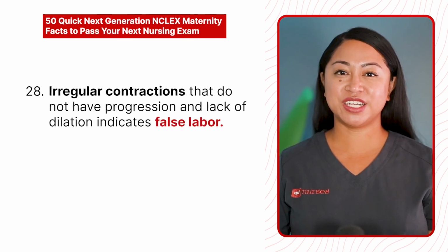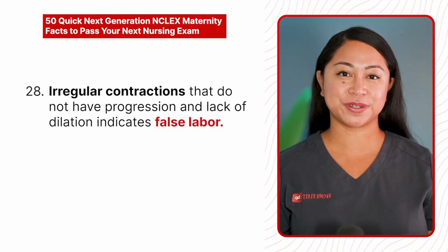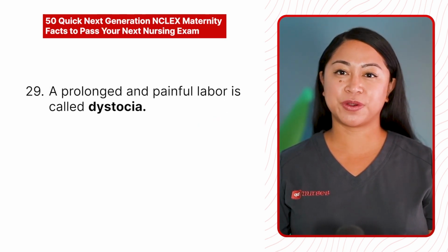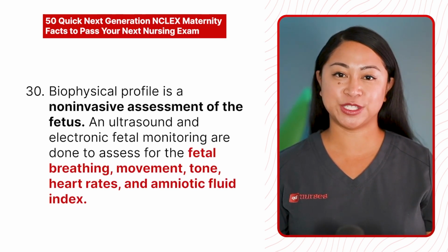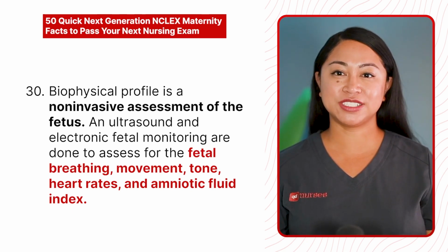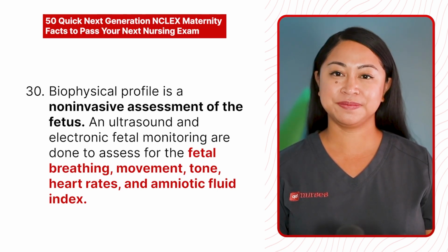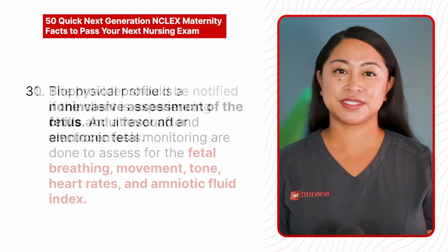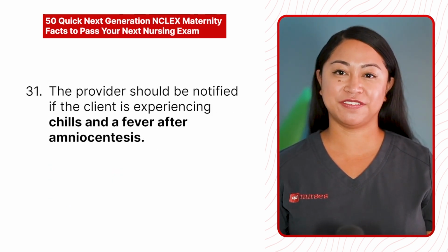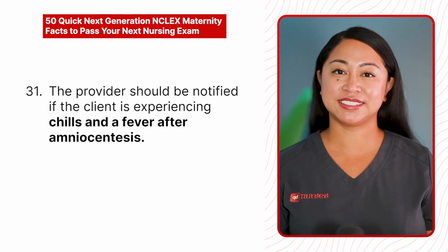Statement 28. Irregular contractions that do not have progression and lack of dilation indicates false labor. Statement 29. A prolonged and painful labor is called dystocia. Statement 30. Biophysical profile is the non-invasive assessment of the fetus. An ultrasound and electronic fetal monitoring are done to assess for the fetal breathing, movement, tone, heart rate, and amniotic fluid index. Statement 31. The provider should be notified if the client is experiencing chills and a fever after amniocentesis.